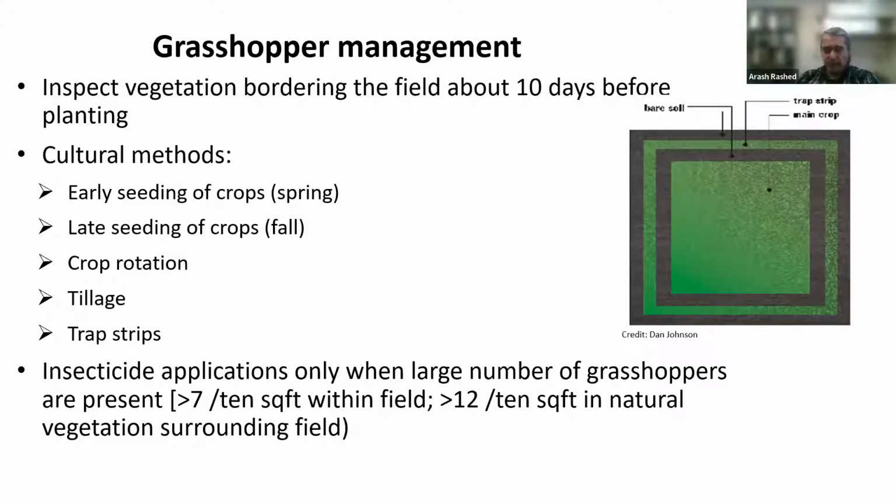If you seed early at that time, that's not good. I'm talking about fall planting. In the spring, early seeding is good because by the time grasshoppers start moving, your plants are larger and they can withstand more damage by these grasshoppers. So these are the things that you have to pay attention to if you have a fall crop versus a spring crop. So early seeding in the spring is good, late fall is good, and we have to keep that in mind.